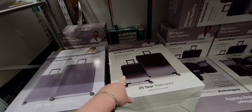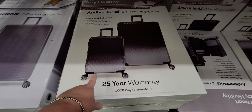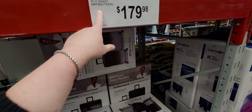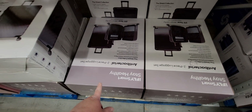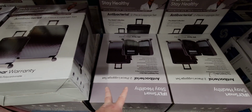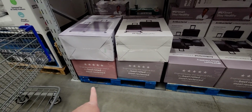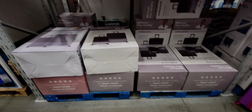Okay, luggage. Otherwise, these ones here, iFly Smart, $169 for a two-piece luggage set. And here are the specs on it. Then this one is a two-piece luggage set by iFly Smart, again $179. I'm not seeing the difference between the two. There's gotta be a difference, because there's two price points. Oh, that one has a pink lid and that one has a gray lid. But anyway, all right, friends.